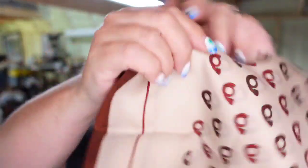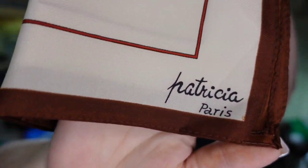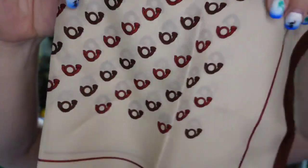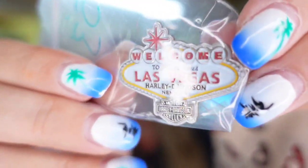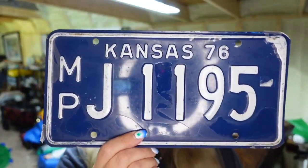And the next buyer bought three items, a good little assortment. They got this scarf, which I've had for a few months. This one here is Dumont Paris, and they also got this cool Las Vegas Harley Davidson pen and a license plate. So a good mix of things. The three of them, they paid $32. I'm $1 each into all of these, so this order is about a $25 profit.